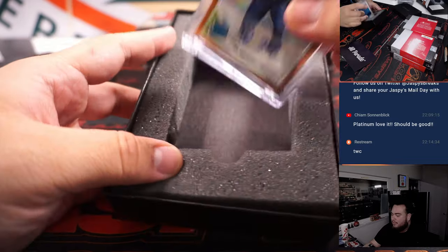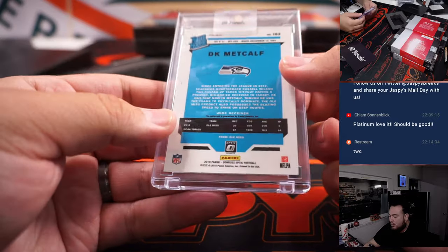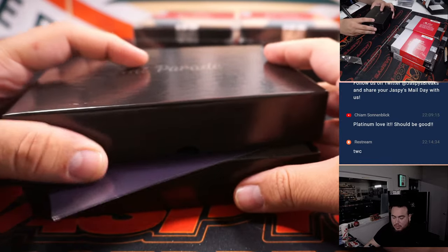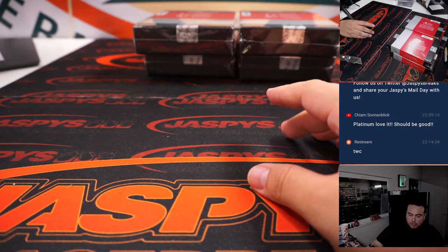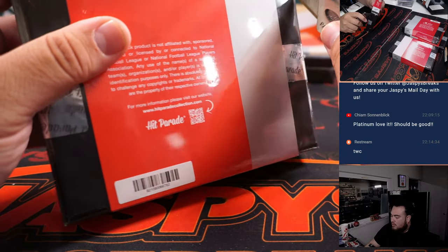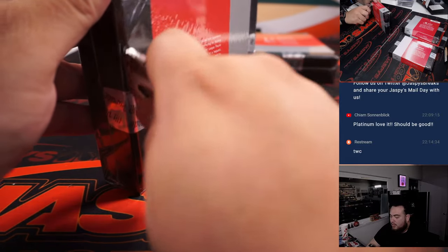Nice DK Metcalf for the Seahawks. That's bronze. So this is from the collector's box, which is a little retail. And that's Seahawks going to Jason K. Nice break for you, buddy. All right. Four boxes remaining.